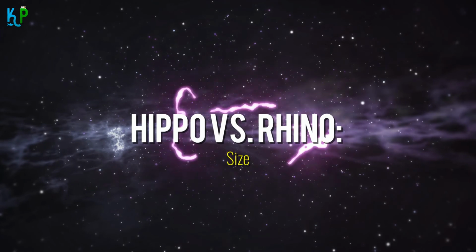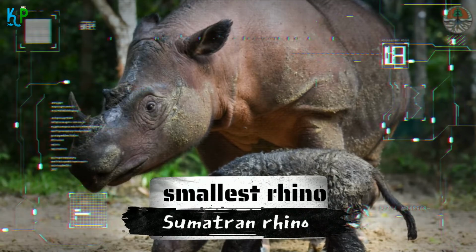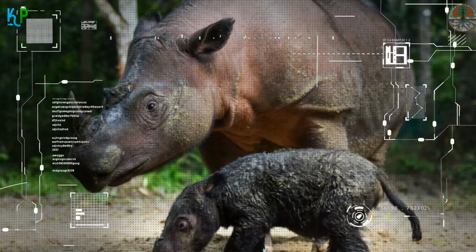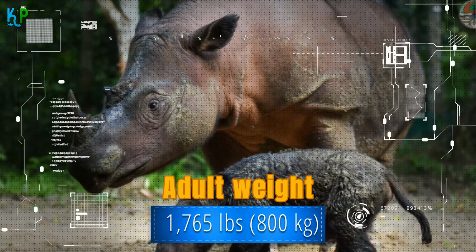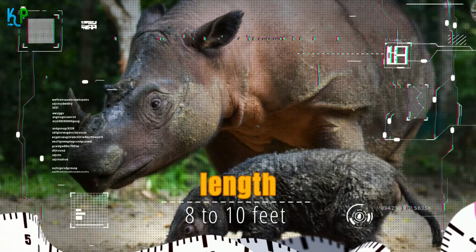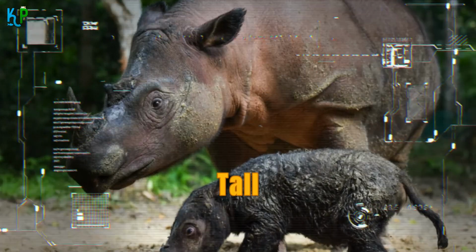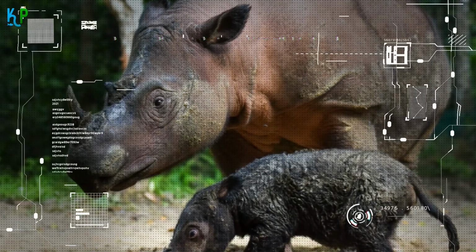Hippo versus rhino. Size. The smallest subspecies of rhinos is the Sumatran rhino, with an adult weighing in at a massive 1,765 pounds, 800 kilograms, averages about 8 to 10 feet in length, 2.5 to 3 meters, and are roughly 4.8 feet, 1.5 meters tall from their hooves to their shoulders.